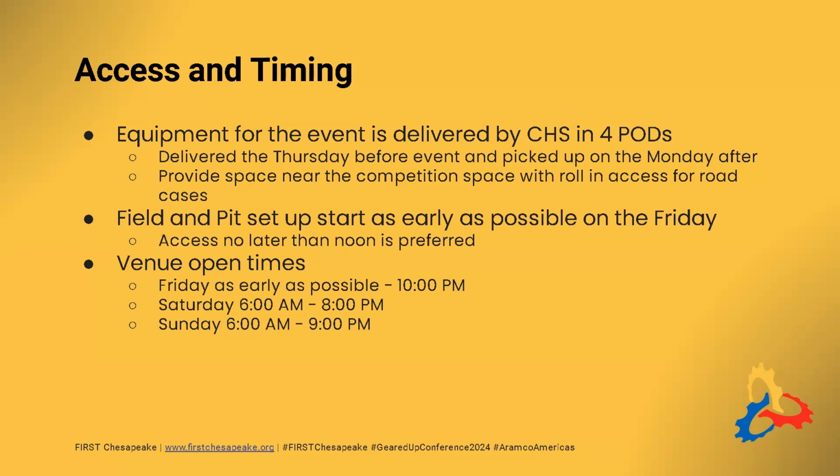Preferably in a location that's going to be easy to load them in and out. As most of you probably know, our equipment comes in these road cases that are on wheels. So we wheel them out of the pods and into the school. The shorter the distance between the pods and the space where the main competitions are going to happen, the easier the load-in process is.